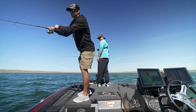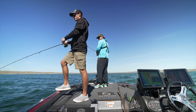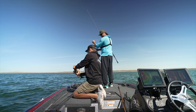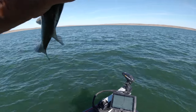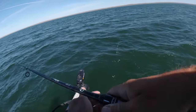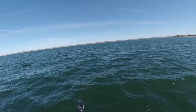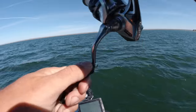Big one? Oh, it is? Gotcha. 2 pounder. 2 pounder. Fat fish, dude. Caught the smallest one of the damn lake. Junior high football. Probably small.